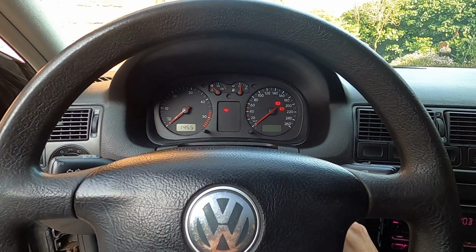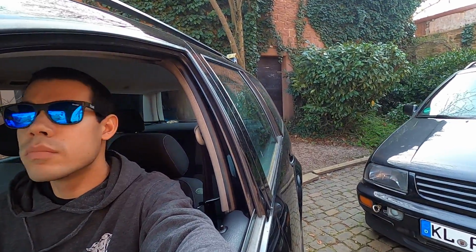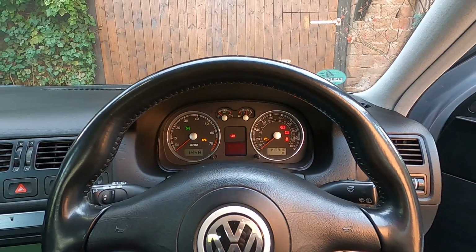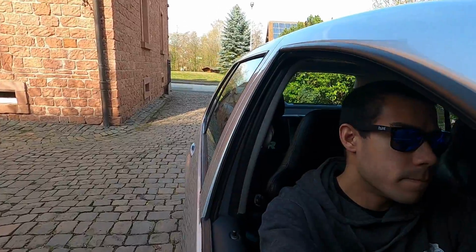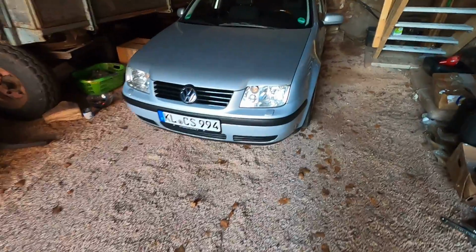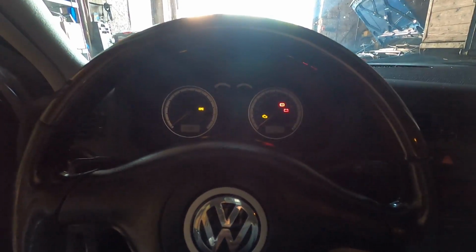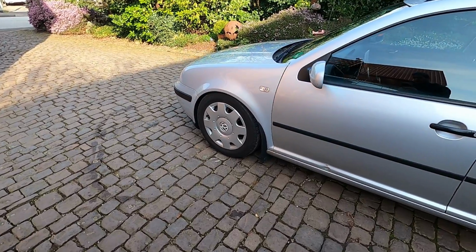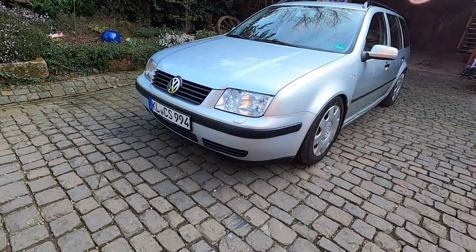Car number 1. Vehicle number 2. And last but certainly not least, vehicle number 3. The trusty Bora wagon looking fantastic as always.